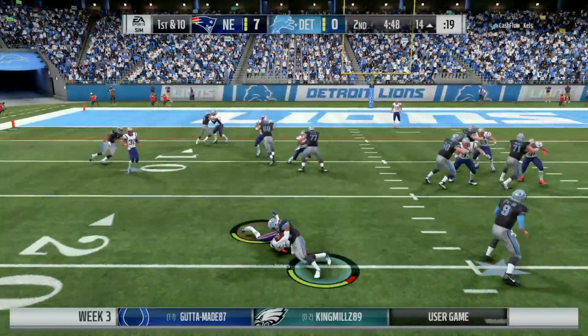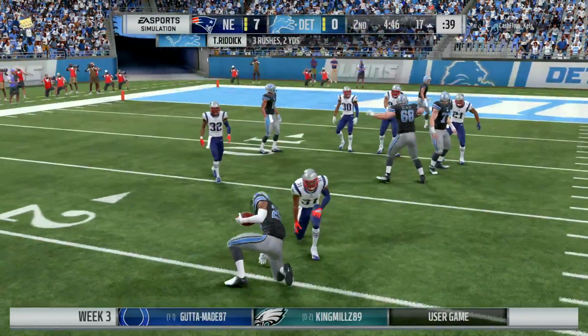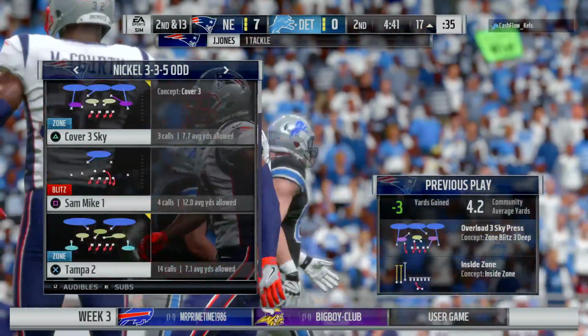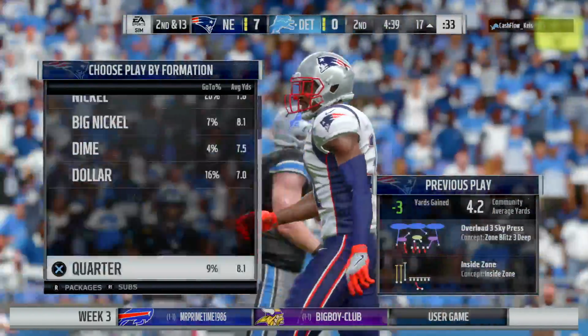They'll run it now out of the gun. And this play gets blown up. They'll lose yardage back at the 17. A loss of a full 3 yards, and now it's second down.